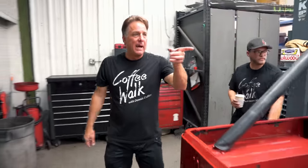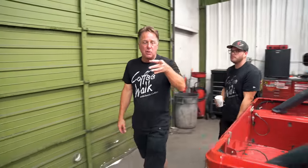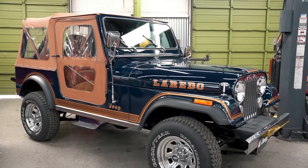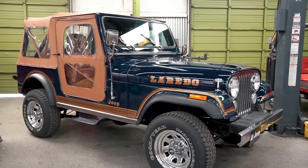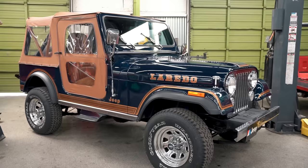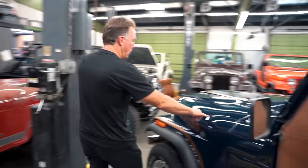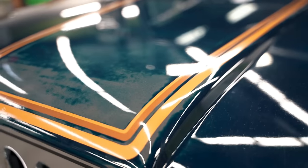Now, this one was in the warehouse and was one of the Jeeps that we sold earlier in the year. The guy had a long list of what he wanted done to it, and he wanted to keep the original paint as well. I love this color. So this is deep night blue. Now you gotta look real close, but it is faded all the way to the primer in some areas.